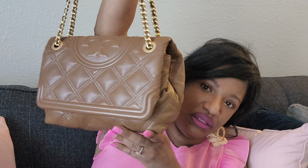Anywho, I bought the Fleming bag by Tory Burch, which kind of puts you in the mind of a Saint Laurent YSL soft. I forget the name of that bag. This is a lot cheaper. That bag runs, I think, about $2,800. Even used, I've seen it used for over $2,800. Yes, this puts you in the mind of this. This might be a little bigger. This bag is about $600.